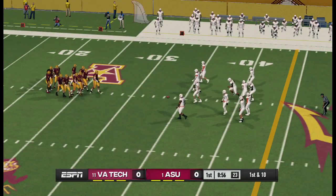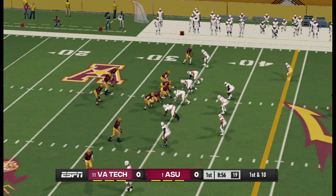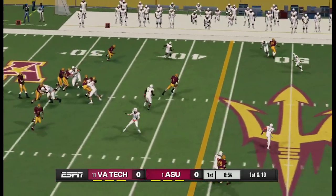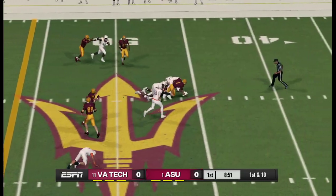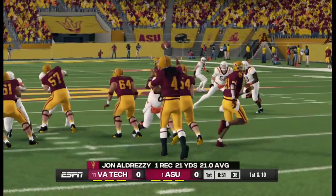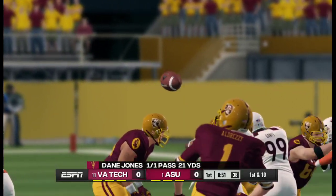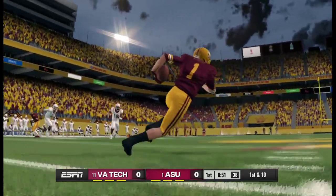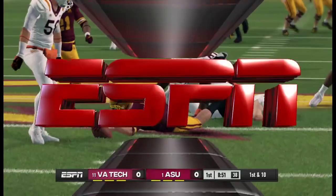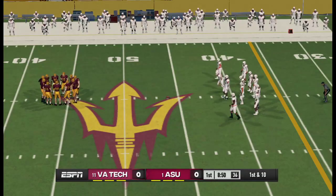It's going to be first and 10 from the 34. They're going to come out three wide, split back in the backfield. Dane Jones over the middle. He's got a completion over to John Eldrezi for 21 yards on the first play of the game. It's a first down, Sun Devils. A great quick throw there by Dane Jones. Finds Eldrezi over the middle. And the Sun Devils are in business.